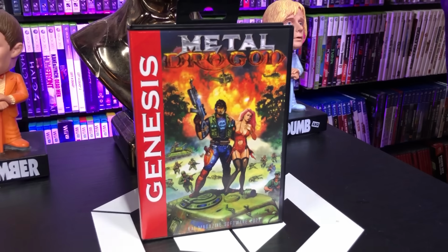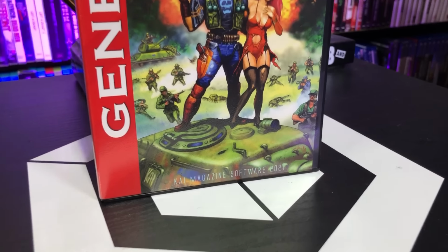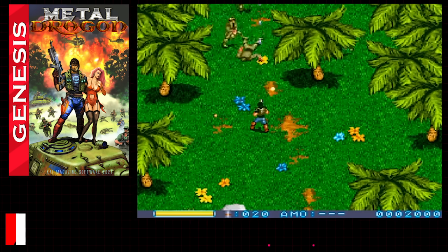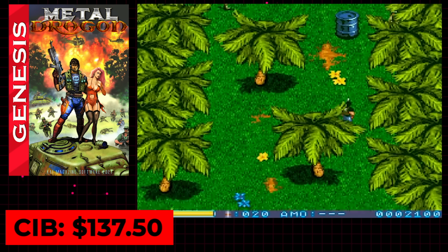So there's a lot to like about this game. And this game is going for $137.50. I do think that is very low for where this game is going to end up. Because it's a rare release. Yep. They did a great job with the release. Great inserts. The cartridge is really, really nice.